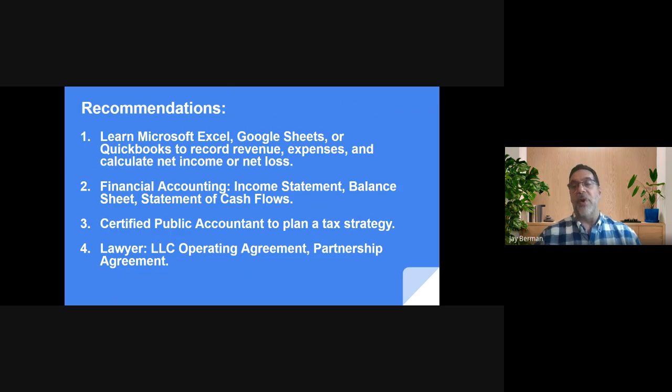And these are my recommendations regarding ownership and taxation. I recommend you learn perhaps Microsoft Excel, maybe Google Sheets, or maybe QuickBooks to record your revenue, your expenses, and calculate your net income or net loss. If you have a net loss, then obviously you don't pay any taxes. But your net loss is always going to be zero. Okay, if your net loss is $1,000 or $10,000, $100,000, the IRS doesn't care. They zero it out. It's always going to be zero.